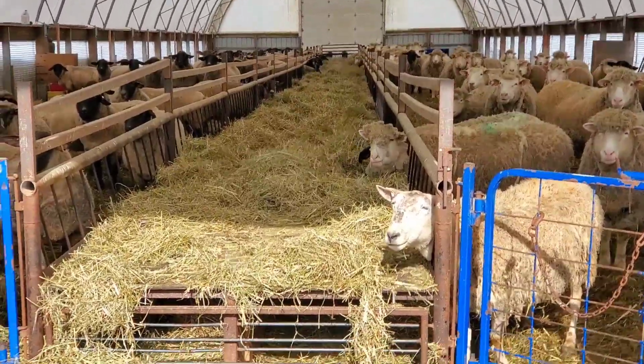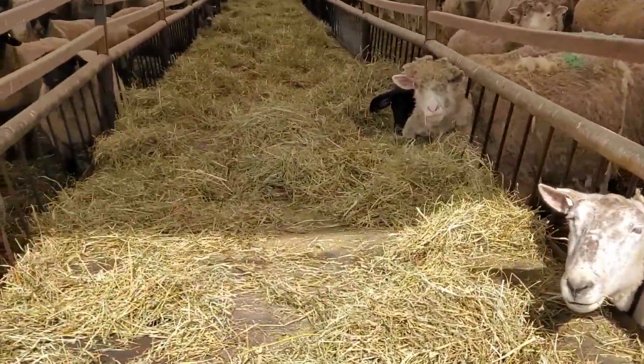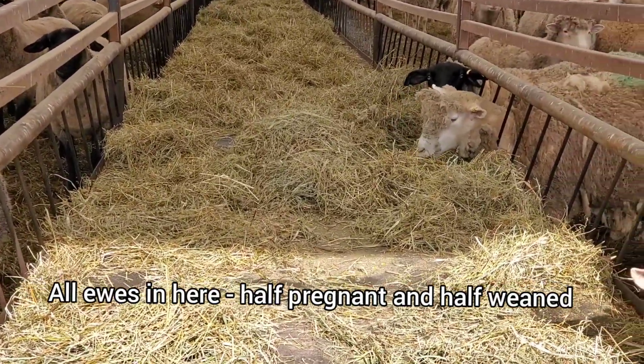On to the next coverall. This coverall is pretty easy. It's just feeding and doing the salt mineral and cleaning drinkers.